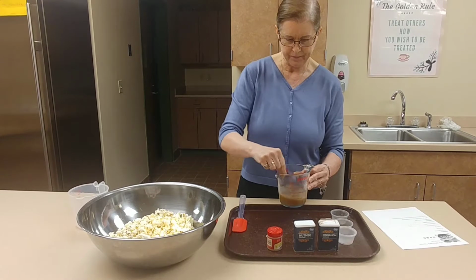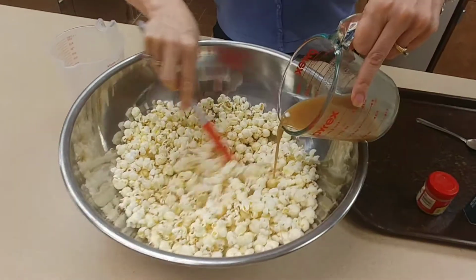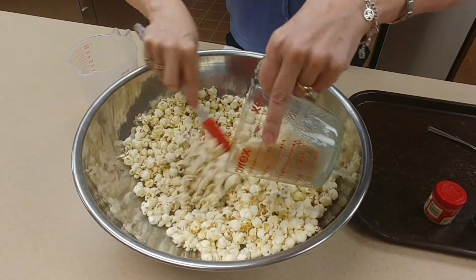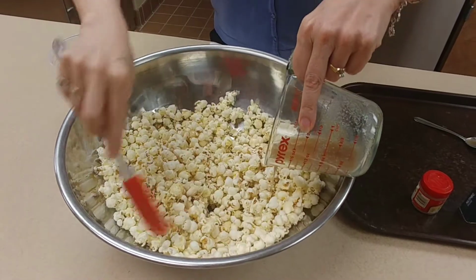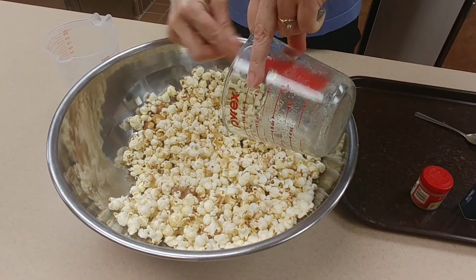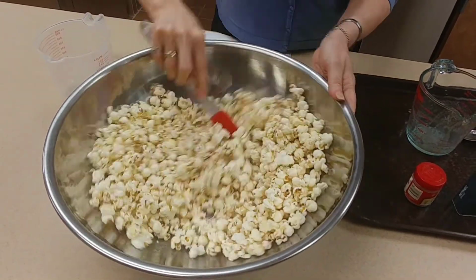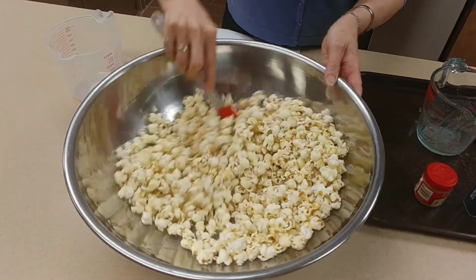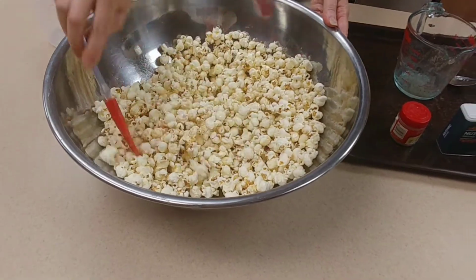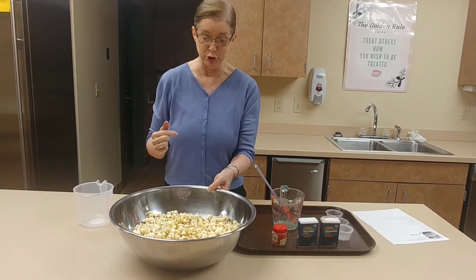Okay, this is looking pretty good. To stir as we pour this on. And use a very large bowl, not the bowl you're probably going to serve it in, because you want to be able to mix this evenly throughout your popcorn. Make sure you get everything out of your measuring cup. Make sure that all the kernels are well covered. And there you have it. A very easy topping for popcorn. And that is really good stuff.